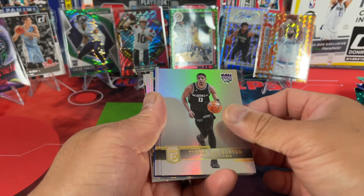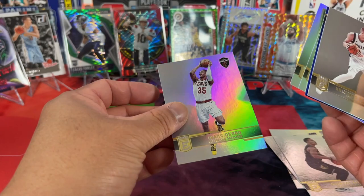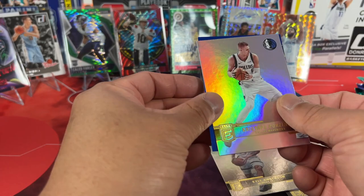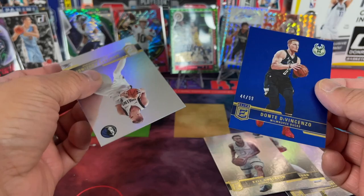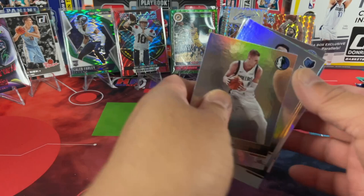I think that one's to 75 or 50. So Halliburton, there's Bane, second year. Coro, second year. Daniel and Kyle. We got KP and hiding behind KP. We have, to 99. My bad. At least we got a numbered card. Could have been worse. Was a bit worse in other videos. So we got a couple numbered cards there to put us on the board. Not terrible.